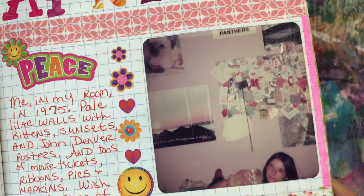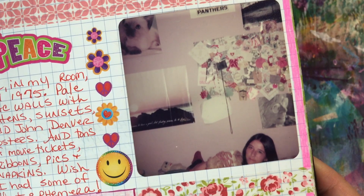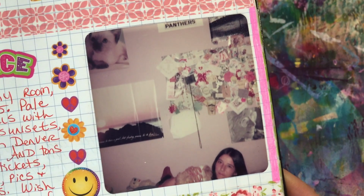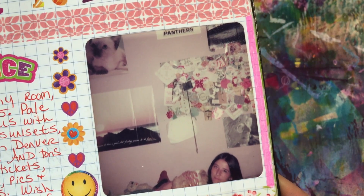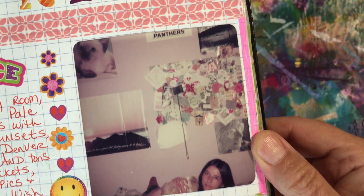This is an old picture of me in my bedroom. I think I was about 16. You can see all my little photos on the wall, not photos, posters. And look at that great bulletin board. Look at all that ephemera I had. Wish I still had like a box of that. I'd love to use that now.